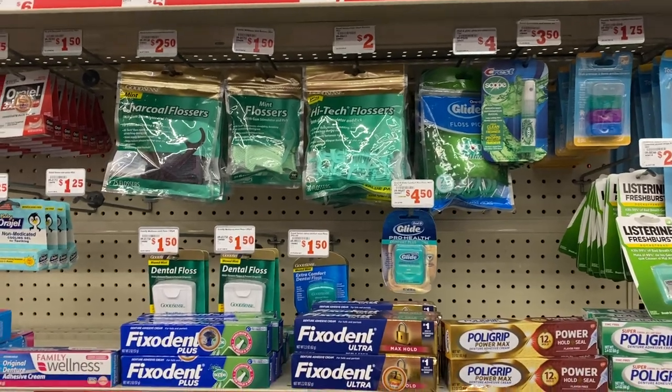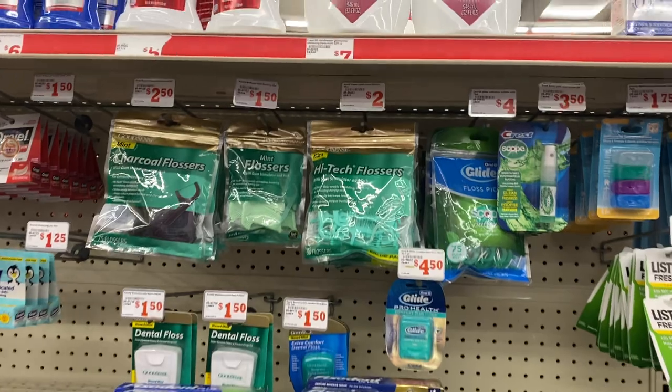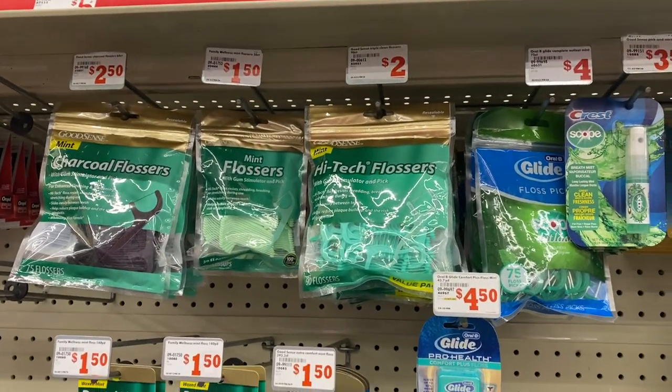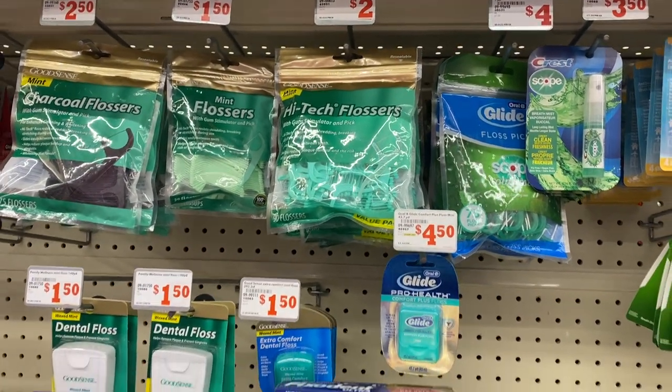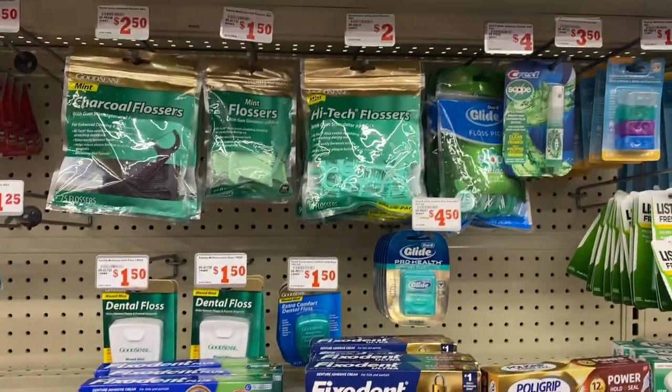Oh God, guys, I love those flossers. They are the bomb. Love it, love it. And they are $2. All right. Real good to have in your purse. Don't really gravitate towards the dental floss, but I do love those flossers.